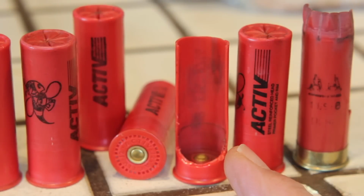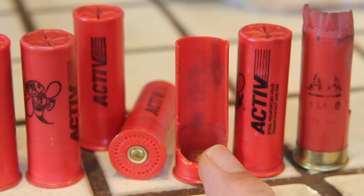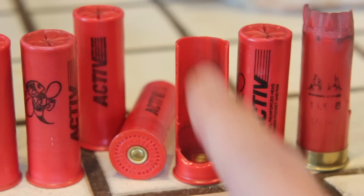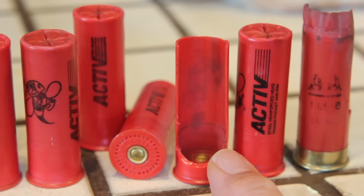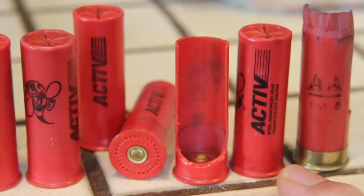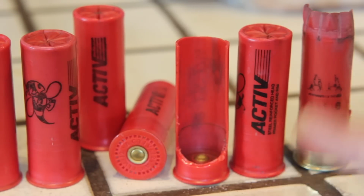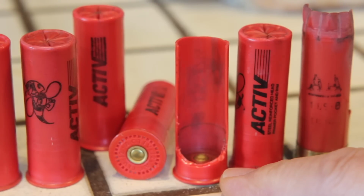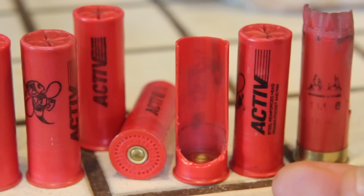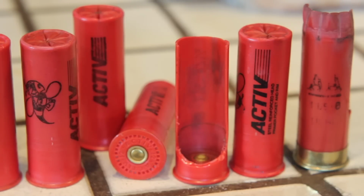Well, what Activ did was, in order to make their shell a little less expensive, they did away with the brass base. And instead, they injection molded the case just like the Winchester AA, but they embedded in the base a little screen of steel so that that made it strong enough to have a shell without the separate brass base that had to be produced and also put on there.